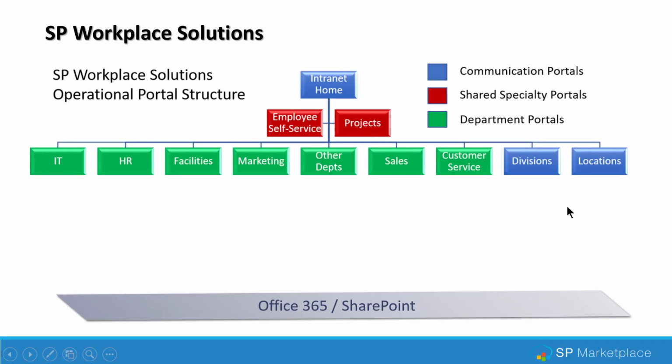Now, how are these built? Well, we built them on top of Office 365 and SharePoint. And we built them just like you would build them. We use lists and libraries. Each one of these is actually a SharePoint site. And you can construct it like Lego blocks here and create any kind of portal structure that you want. It's all native, and it's 100% customizable by power business users.